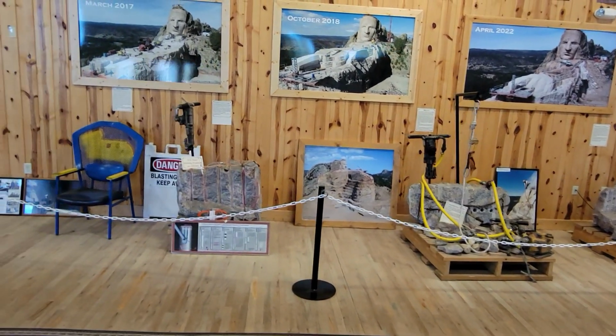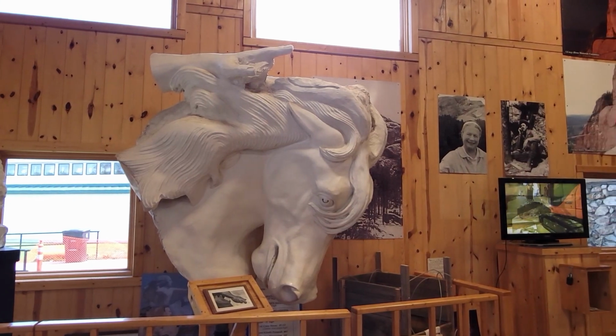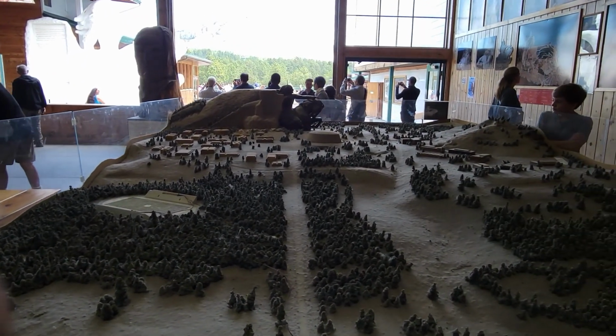Going out to the monument, I passed through the Mountain Carving Gallery, where they offer sculpting plans and details of the project. Then it was time to get a closer look at the real deal.